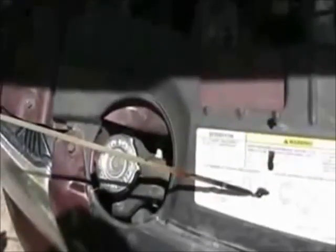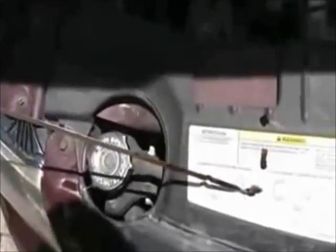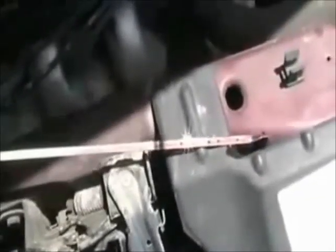Check the color of the oil. Being black is no big deal, but just make sure it's not coffee colored or creamy colored or white. That means you've maybe got head gasket problems too, or a cracked head. Check the tranny oil. Well, if it's bright red and nice and clear and doesn't have a burnt smell to it, that's good news.